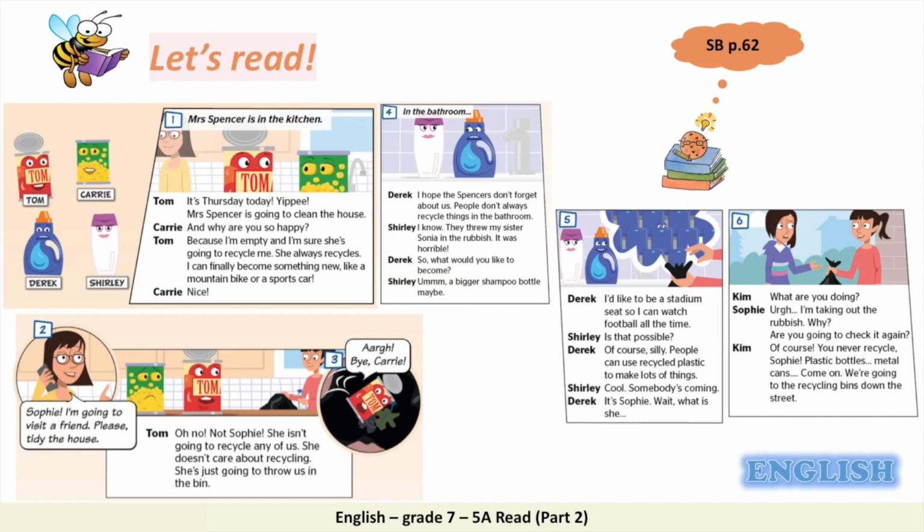Bye, Carrie. In the bathroom. I hope the Spencers don't forget about us. People don't always recycle things in the bathroom. I know. They threw my sister Sonia in the rubbish. It was horrible. So, what would you like to become? A bigger shampoo bottle, maybe. I'd like to be a stadium seat, so I can watch football all the time. Is that possible? Of course, silly. People can use recycled plastic to make lots of things. Cool.